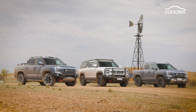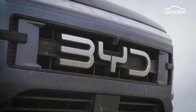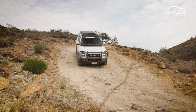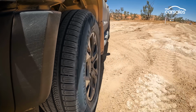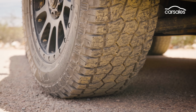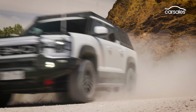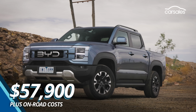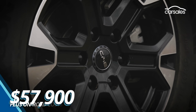There are actually 3 BYD Shark 6s on this trip. They're all pre-production cars, and they also have different tunes and calibrations of their suspensions and software systems. A couple of them are also running all-terrain rubber and accessories from BYD's partner Ironman 4x4. But our hero Shark 6 is bog stock and rolling on Continental highway terrain rubber.